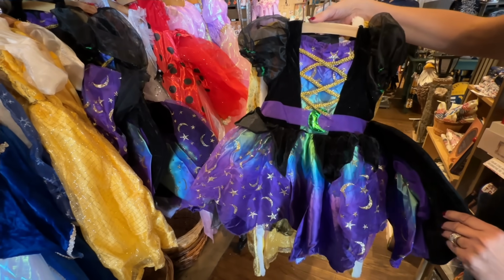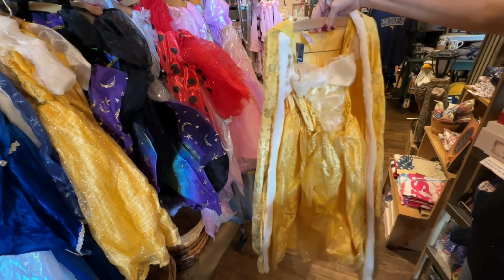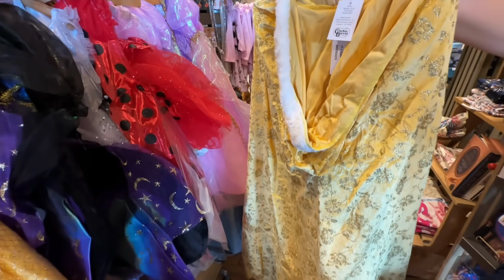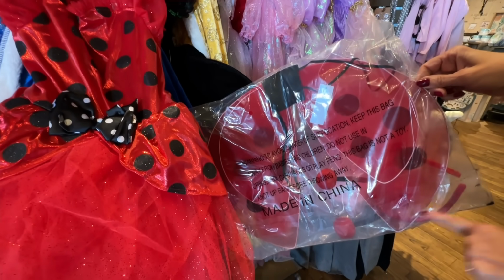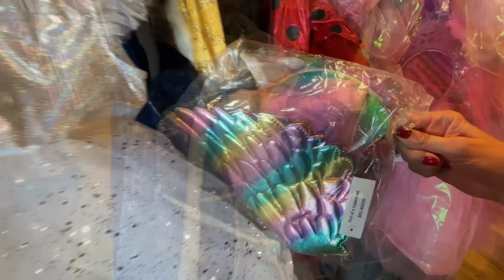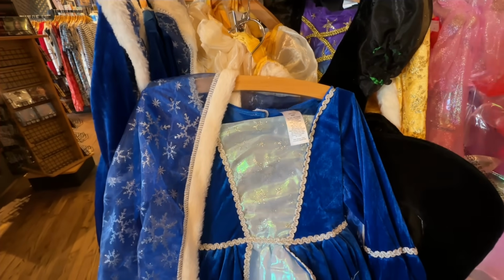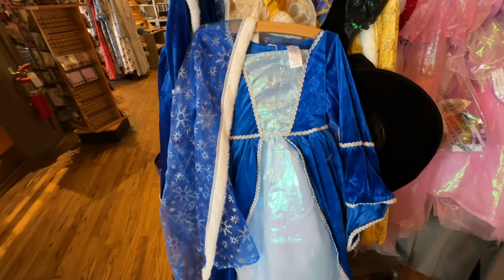I like the witch's costume. It reminds me of Hocus Pocus a little bit. And then you have the golden princess. This is really pretty. Ladybug, there's her wings and the headpiece. And you have the unicorn with the wings and the headpiece. And the last one, a snow princess. Has some snowflakes on the side of it.